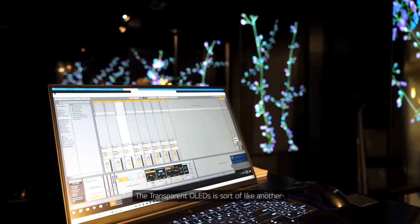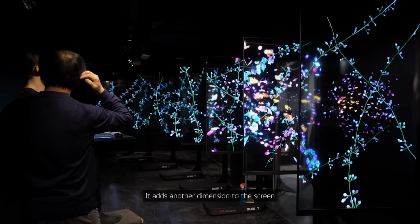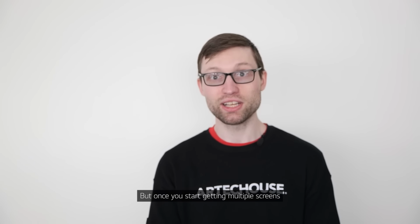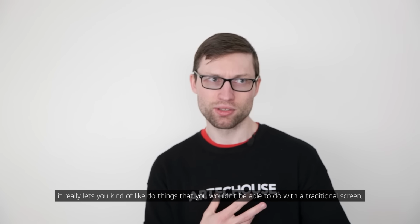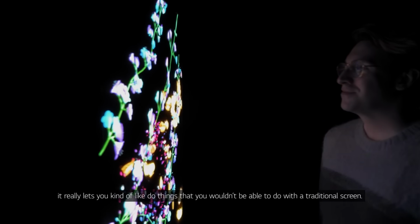The transparent OLEDs add another dimension to the screen that we don't really have access to with a traditional one, where you can actually see what's behind it. And it seems like a trivial thing, but once you start getting multiple screens that are transparent and placing them physically in a space, it really lets you do things that you wouldn't be able to do with a traditional screen.